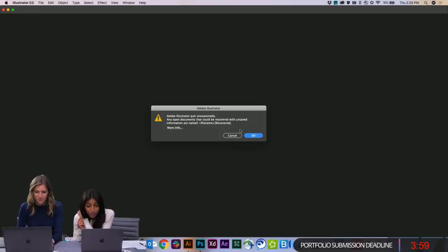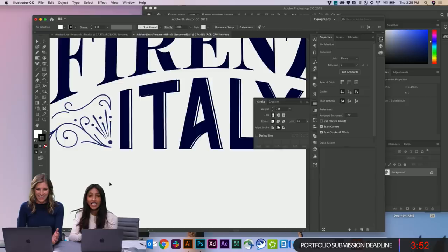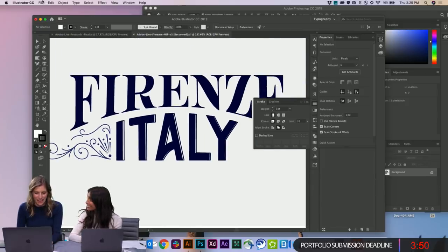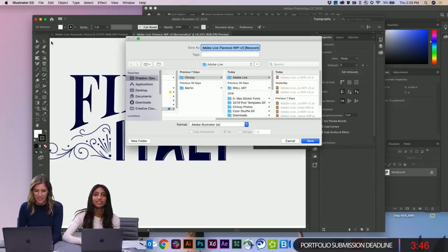It's true. And look, Illustrator might have recovered something. Yeah, there's hope. It did! Huzzah! You guys, we're all okay. The design gods are watching out. And now we're just going to save it quickly.